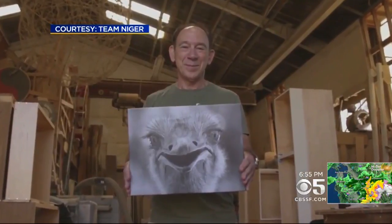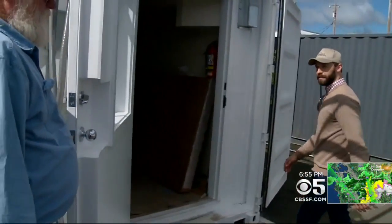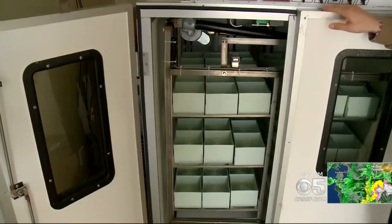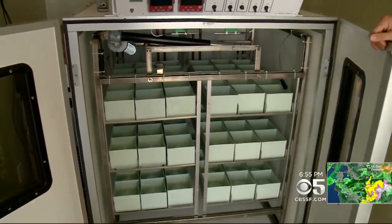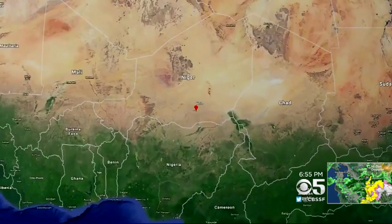Led by a San Francisco plumbing contractor named Stephen Gold, a group of dedicated conservationists have created a high-tech mobile ostrich hatchery that will be transported and set up in a remote area of the Saharan nation of Niger. Getting the percentage of hatched eggs up and the survival rate up in order to reestablish the population of the North African ostrich in the wild.